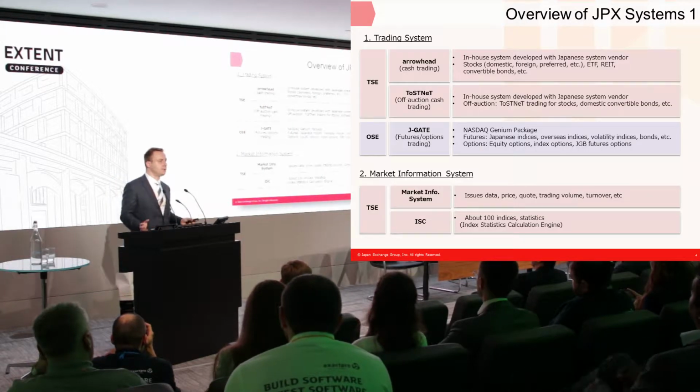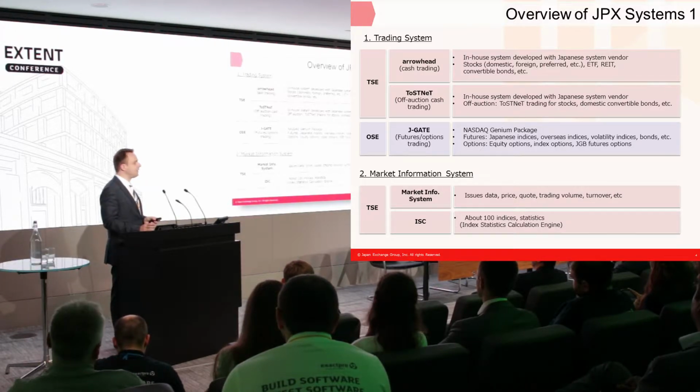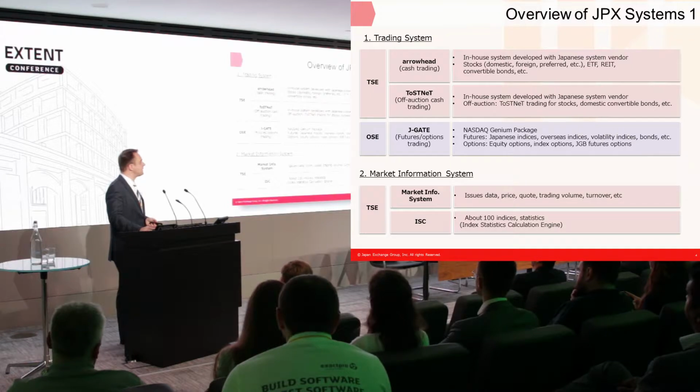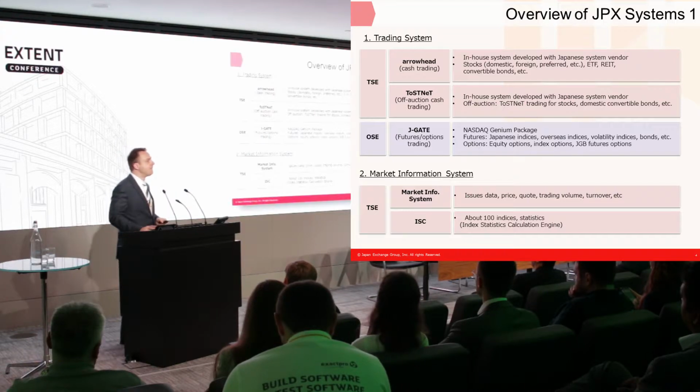Even though we're one entity, we still have very multifaceted trading systems and market information systems in place, which are not yet unified. The main system, and by far the largest, is the cash trading system, which we call Arrowhead, an in-house developed Japanese system, and the TOSnet system, which is attached to it, which is our platform for auction trading.